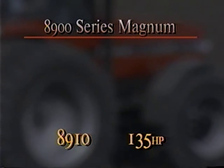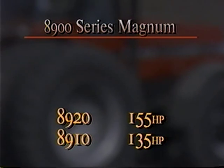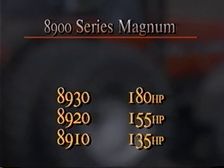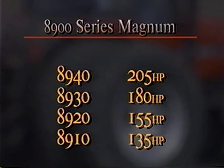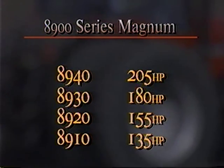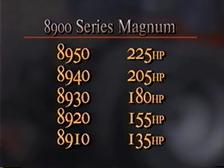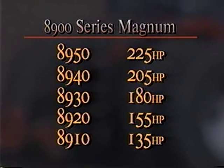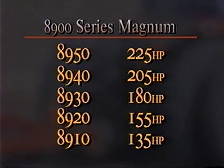The new Magnums start with the 8910 at 135 PTO horsepower. The 8920 comes in at 155. And if you purchase the 8930, you'll get 180 PTO horsepower. At 205 horsepower, the popular 8940 comes into line. And at the top of the Magnum list is the 225 horse 8950. Customers will have more productive pulling power because this is the biggest horsepower lineup to date for the Magnum.